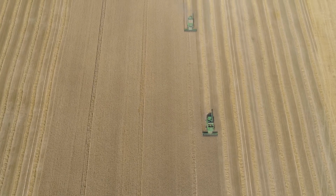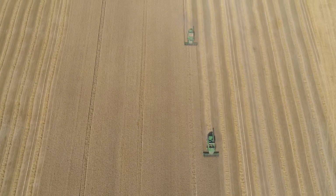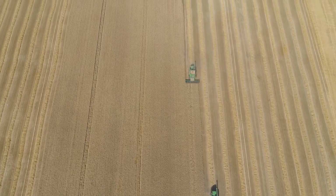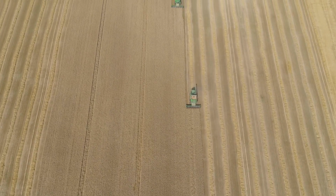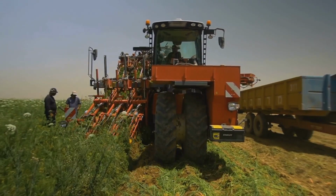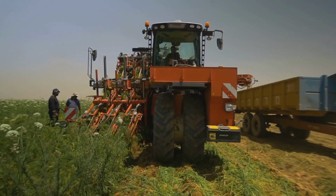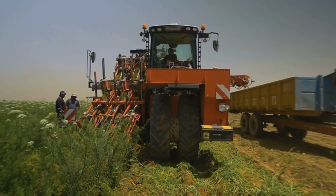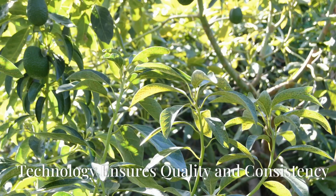Plus, it frees up human workers for other tasks. With machines handling the bulk of the harvesting, workers can focus on other important aspects of farming, such as maintenance and quality control. It's a perfect example of how technology complements traditional farming practices. By combining the best of both worlds, we can ensure a steady supply of high-quality avocados for everyone to enjoy.